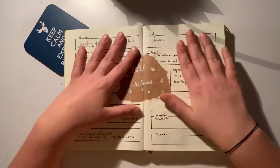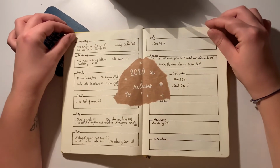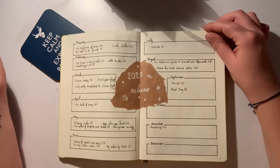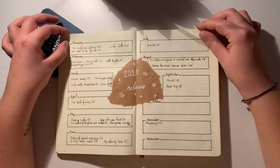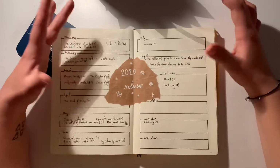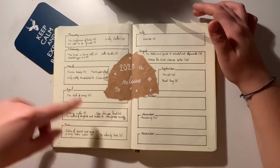Here we have one of my favorite pages, and it's my 2020 releases. So I've put all the releases I'm expecting in the year, so January, February, March. It's really good for me to have this because it used to be in my phone once again, and it was not clear, it wasn't organized, so I never knew what book was coming out. But here, I know if I have to save money, because for instance, in May, a lot of things are coming out, and I want to buy all of them.